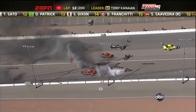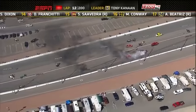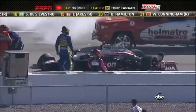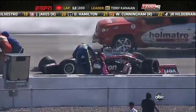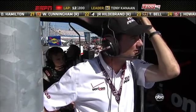And from high above, you can see the carnage. We talk about the car going through the air. Eddie, you know that these cars run so low to the ground. We mentioned before, we saw them hitting the ground and sparking, that anything underneath the car, underneath the floor, underneath the tub, really just gets the air underneath the car itself, and up it will go. We saw J.R. Hildebrand out of his car.